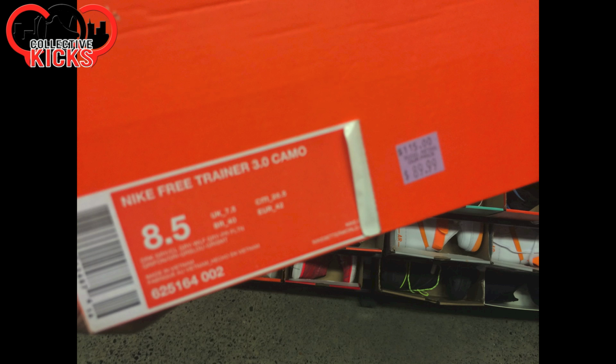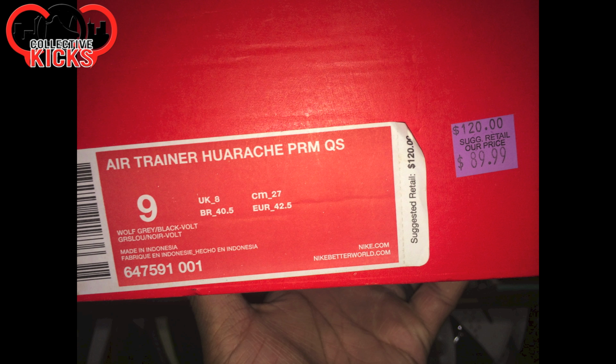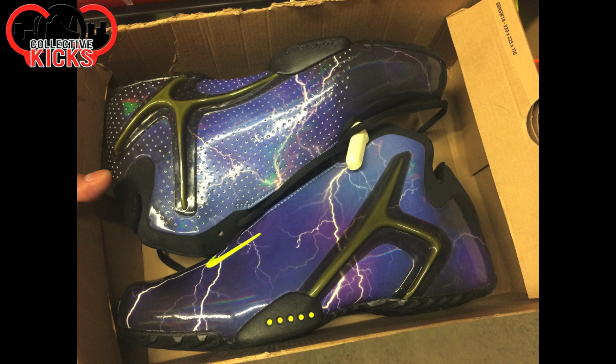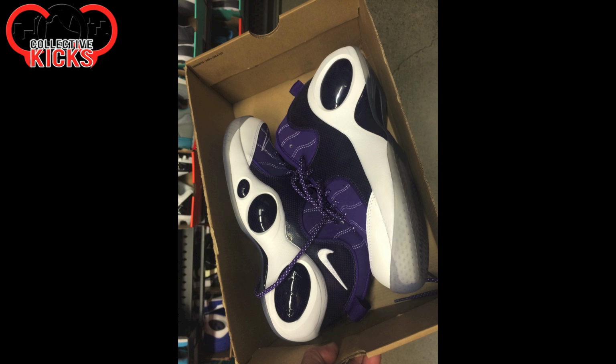These ones were interesting. The Free Trainer 3.0 camos, $90. You can't read that, but that's what it said. And I remember when this pack came out, but for those that were interested in those Trainer Huaraches, they still had some of those there for $90. Also, they had these. I still can't believe these ones weren't really a hit second time around. So many people talked about them, but they're $80 for the Lightning colorway. And then they had some of these still left in there.